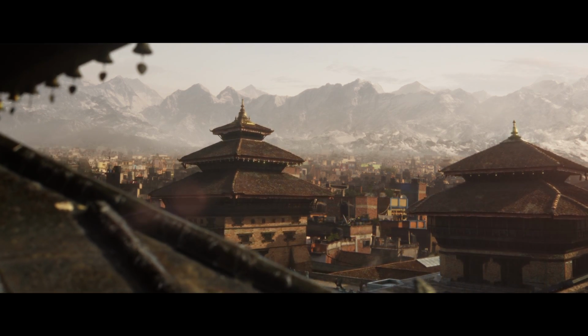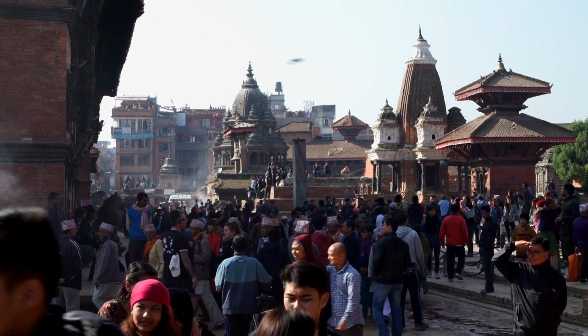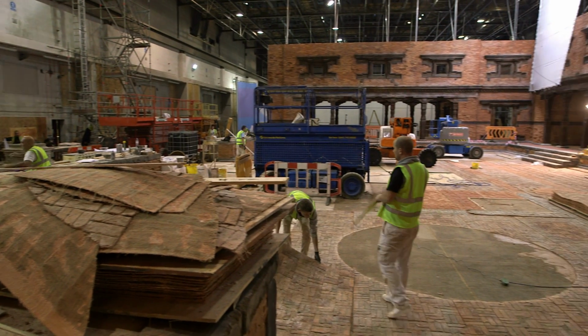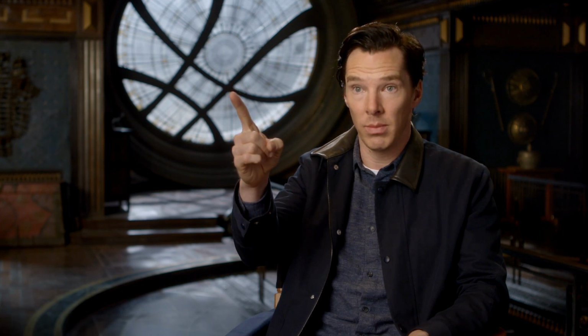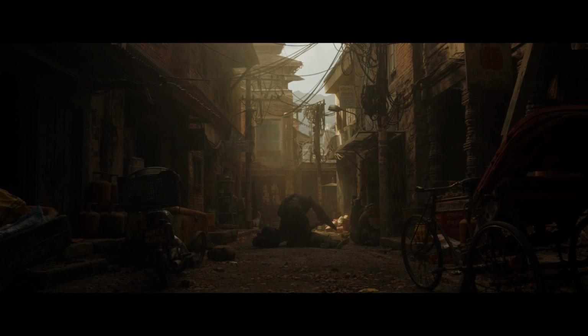Kathmandu, in Nepal, you know, it's the most extraordinary place I've ever been to. We had 4 days shooting for real in Kathmandu, and then we built Kathmandu on the stage. The recreation of Kathmandu here was so extraordinary. We had Nepali extras who were going, my cousin lives above that shop. Literally, they'd recreated a street and there were people who had relatives who lived in that street.